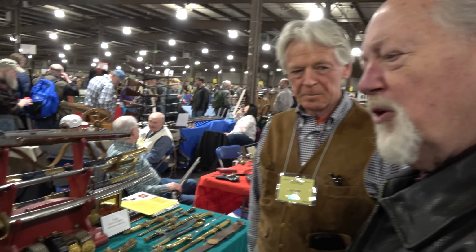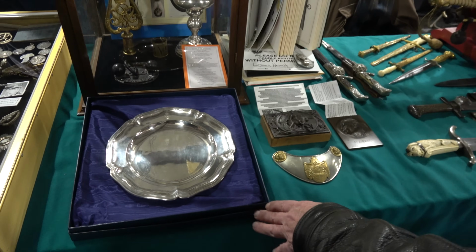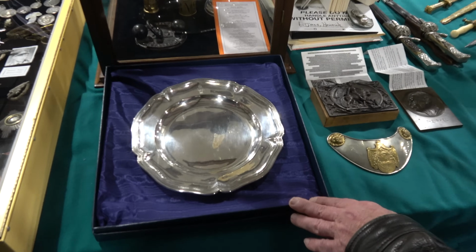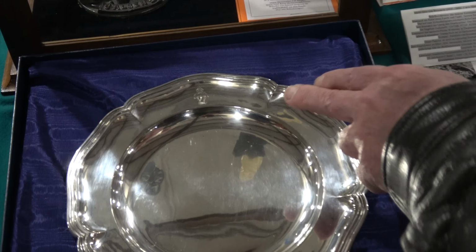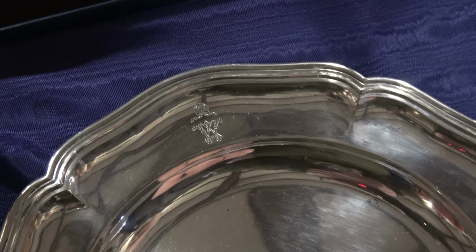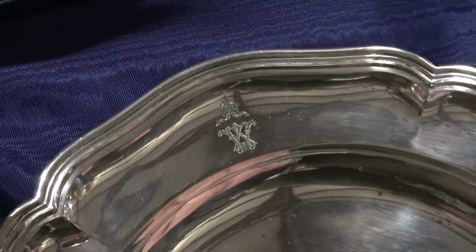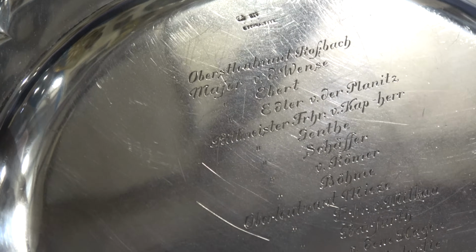Just looking down on the left, we have a plate that was given to the Kaiser, and it has his cipher at the top, the crown over the W. They're very beautiful in silver. And then when we turn it over, it has a number of names of those who gave the Kaiser this presentation dish.